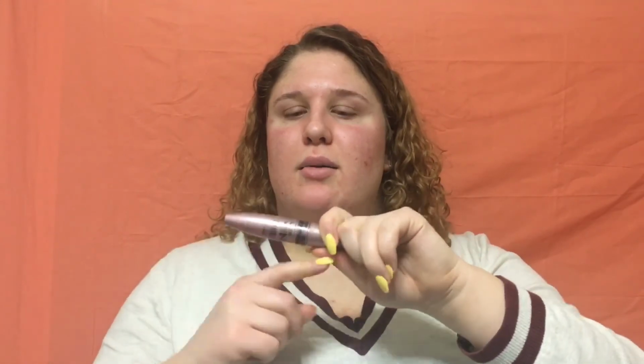I'm not very organized. This is the Maybelline Lash Sensational Mascara. It is so good. It's waterproof. It curls my lashes very nicely, and it's just very nice. Very good product. Maybelline has some of the best mascaras in the drugstore business, so I really recommend you search for one because they're gooders.